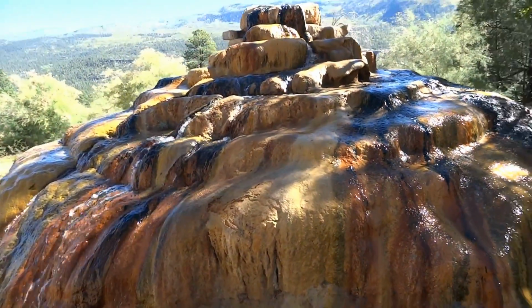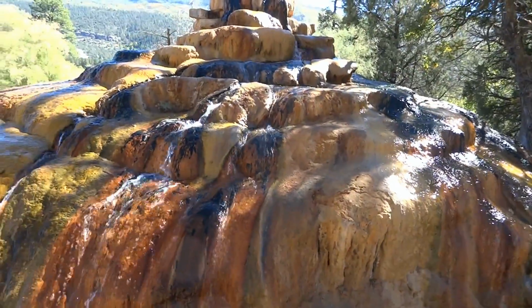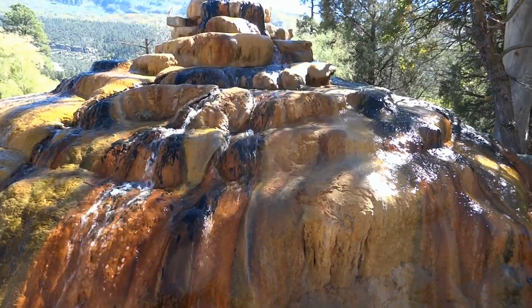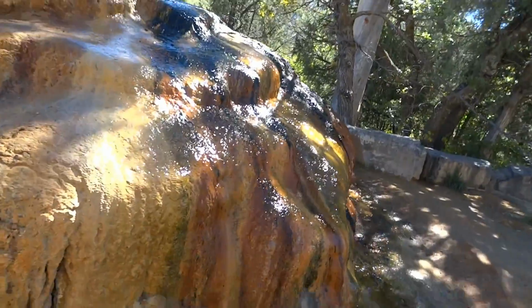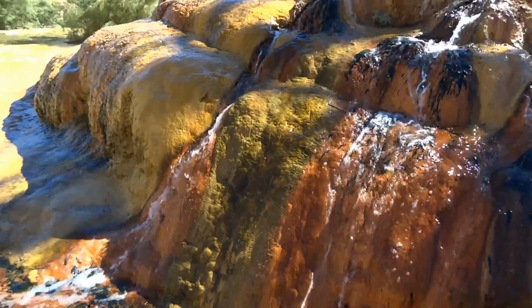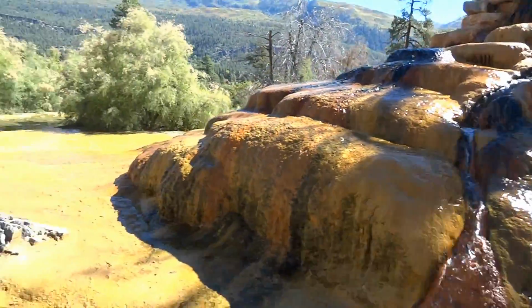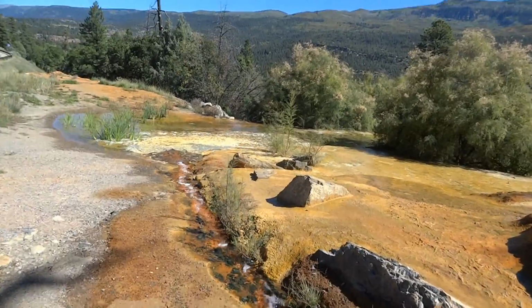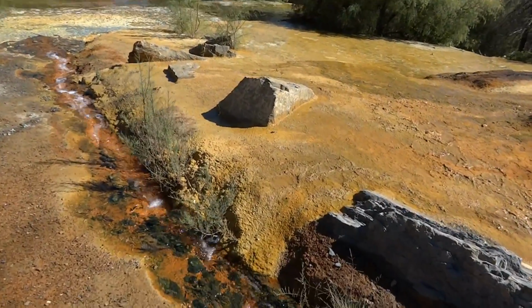It's got a very slight sulfury smell, but not much. Really quite pretty. It comes over here and has a drainage. Let's see.